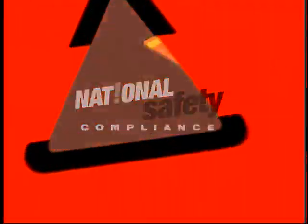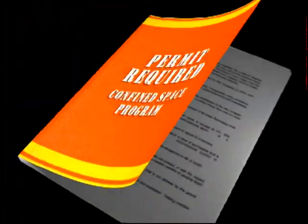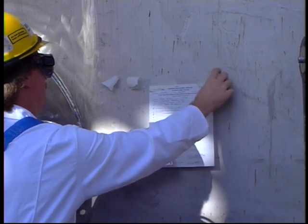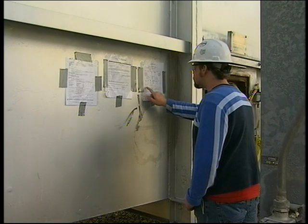The employer must also take steps to prevent its employees from entering the space until a written permit space program is produced. The permit program must be available at the time of entry to all authorized entrants or their authorized representatives by posting it at the entry portal or by any other effective means. The entrants can therefore confirm that pre-entry preparations have been completed.